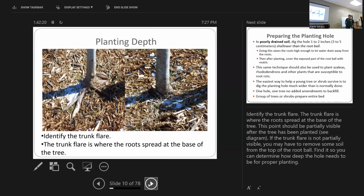This is why planting depth is important. Make sure you identify the flare at the base of the tree where it just starts to get a little bit bigger. That's the part that you actually want to make sure that you get even with the ground, because those roots on that trunk flare are going to spread. And that's what's actually going to hold that tree into the ground. What's wrong with that one over there to the left? A little too high. If they went just a little bit deeper, it would have been perfect.